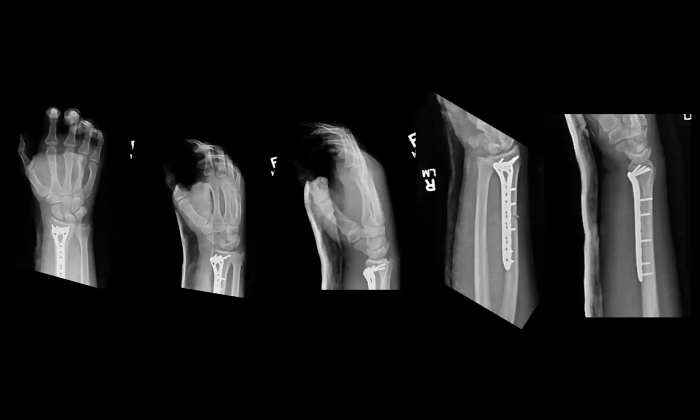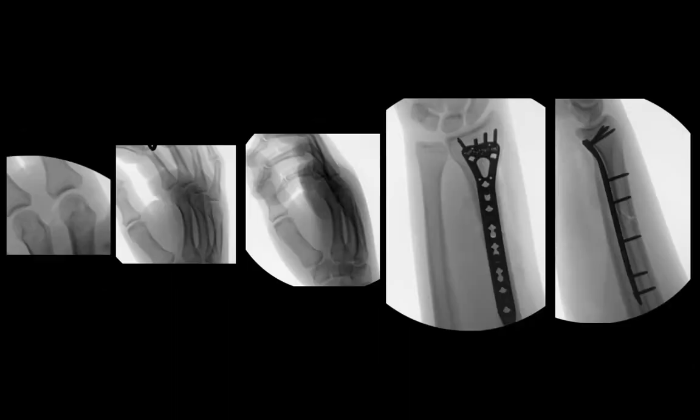He was taken for an open reduction of his index finger MCP and then ORIF of his radius. Dan, which way did you approach the MCP dislocation? We did a volar approach. Intra-op, we found that the volar plate, in combination with the flexor tendon and the superficial transverse intermetacarpal ligament, was blocking our reduction.